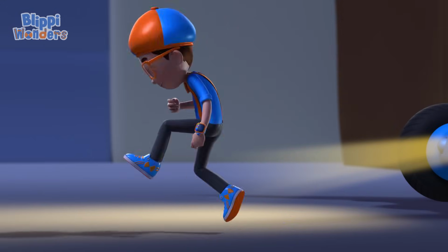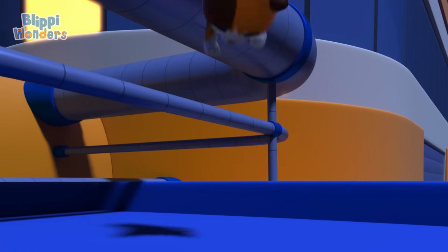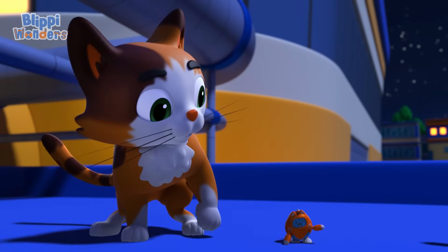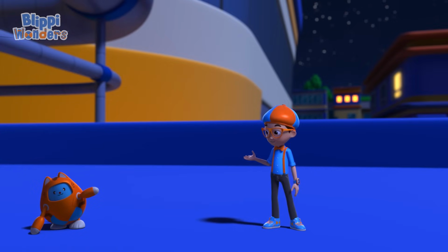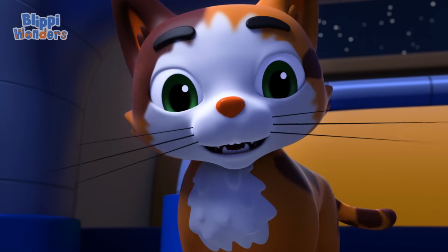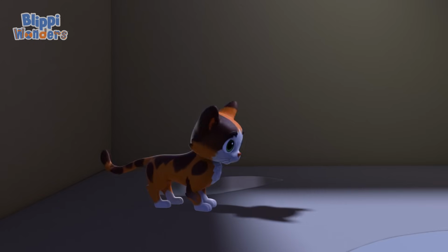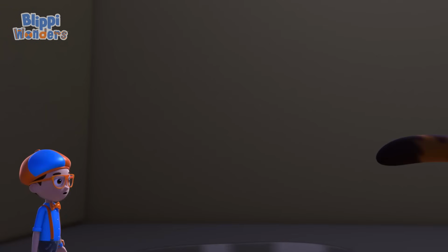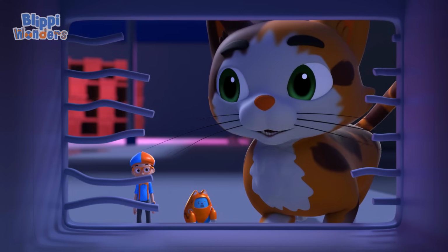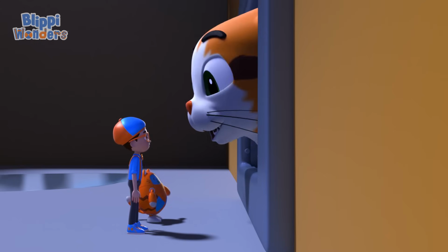Wait for me! Yeehaw! Woo! Flawless. How do you land so perfectly? My whiskers have special sensors that help keep me oriented, so I always land on my feet. Like this! Do you think you can fit? My whiskers help me determine if I can fit through the passage without getting stuck. See? I told you.